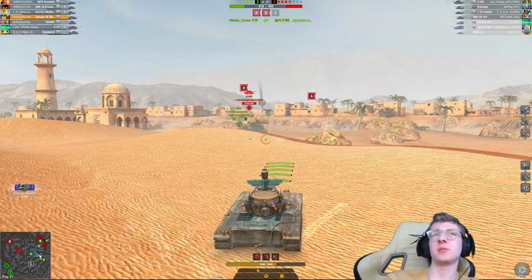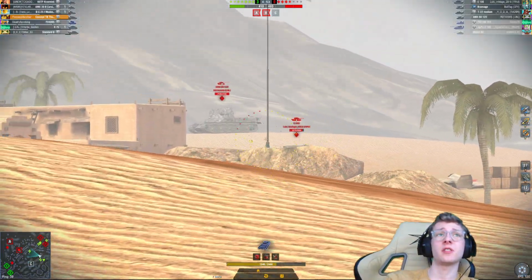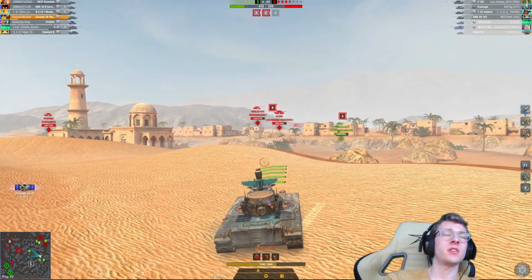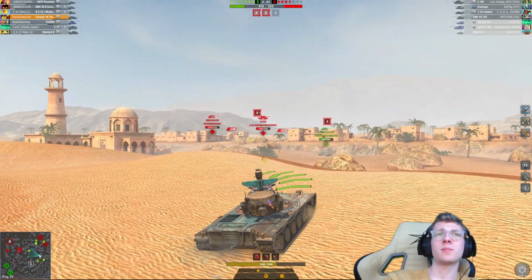But we get a nice shell into the E100, and as you can see, you can easily cut through the E100 turret, so there you go. Oh, there's the AMX camping in the back. Nice 475 shell. We're up to 1,500 damage, which is pretty good. And the E100 gets bonked.